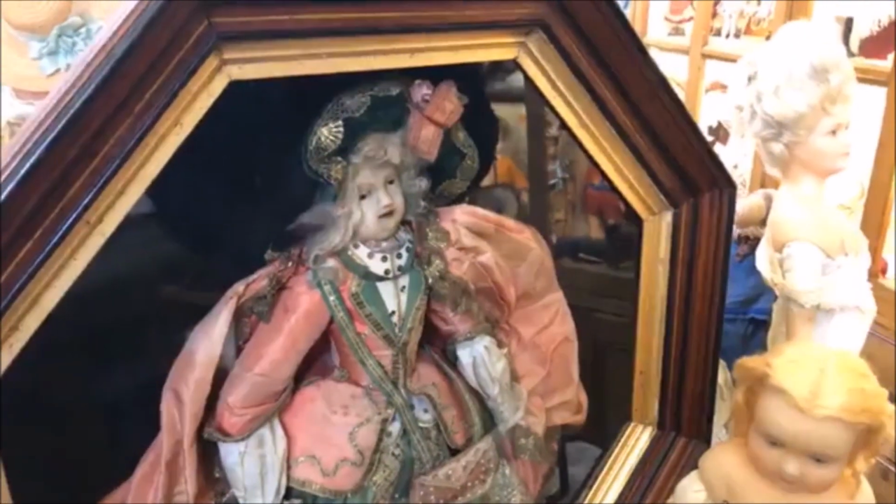Now, the importance of sharing your dolls, I want to talk about this. So I took this off the wall, and I hadn't done it in a while. And I looked inside of the case, and there were a couple little mildew spots. And I realized that sometimes I have to let the girls out and let them have a little air circulation.